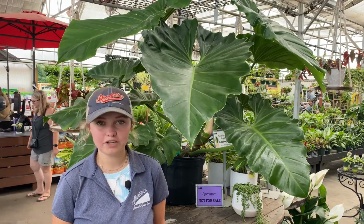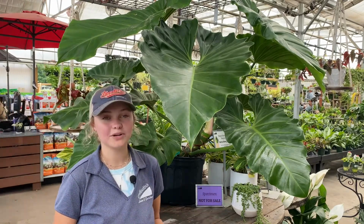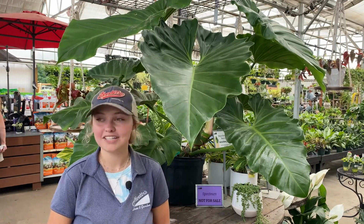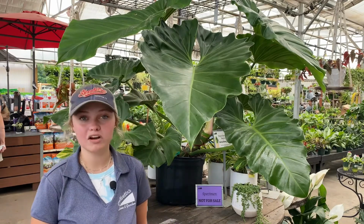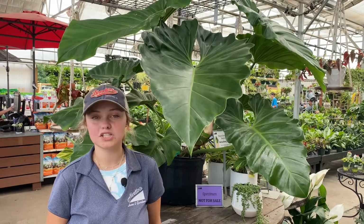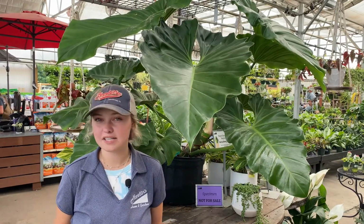They do flower. Ours here actually recently flowered twice. Personally, from a plant scientist perspective, if you want to keep your flowers around, keep your flowers around, but I cut them off because this plant isn't known for its flowers. This plant's known for its foliage. So I don't want it to put all that energy into making those flowers when it's not going to reproduce.